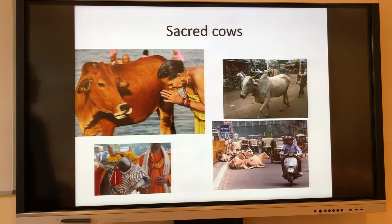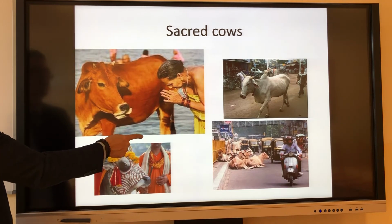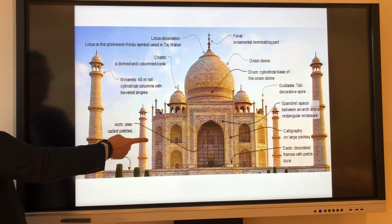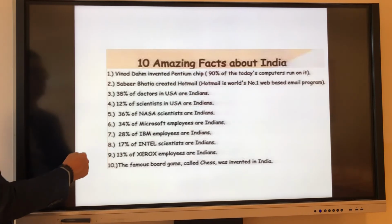And the sacred cows are everywhere. Because of their religion, cows are considered sacred. They do not want to kill them. They just let them live wherever they want to live. You can see this thing in big cities as well in India. And just one more thing, a famous building, Taj Mahal. You can read the core information about the building. And you can read about the history of Taj Mahal here if you stop the video.